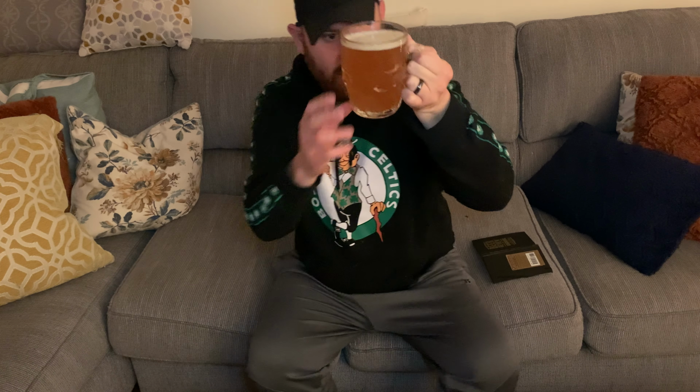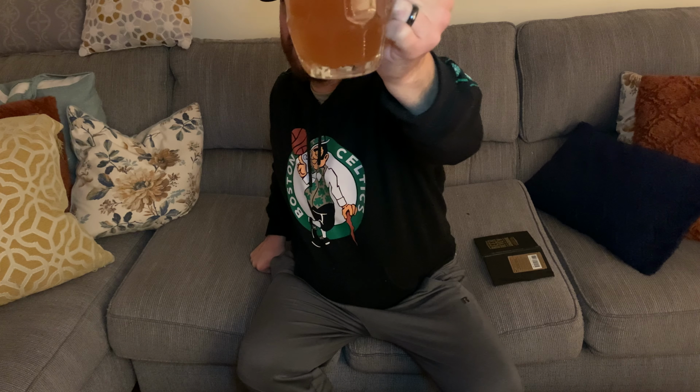It's a good beer though. Can't really see any bubbles streaming up to the surface. Very little head, like I was saying. Hold it up to the light. It's kind of like a New England IPA color. When you hold it up to the light, at least from my end here, it kind of looks like a screwdriver drink. Let's go in for the aroma.